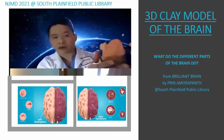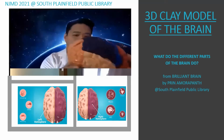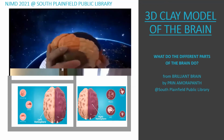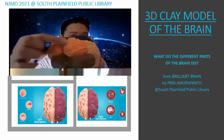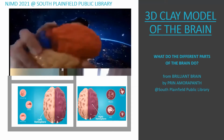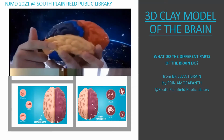In the back here, this orange part, that is the occipital lobe. And the occipital lobe does a lot of things, but it's really mostly important for processing visual information. So everything you see is processed in this back part, in the occipital lobe, okay? And then this beige part, this yellow part, this is the temporal lobe.